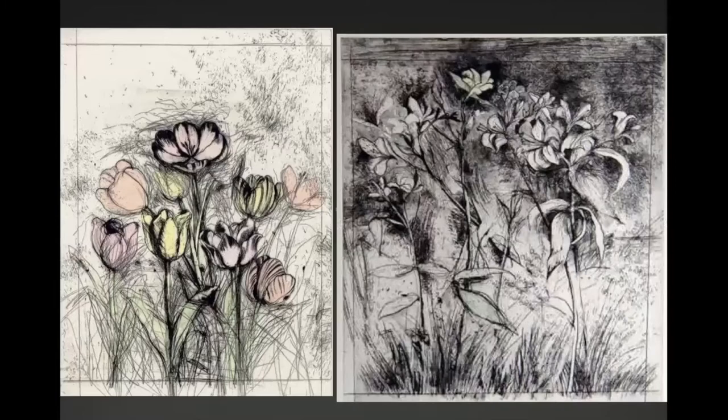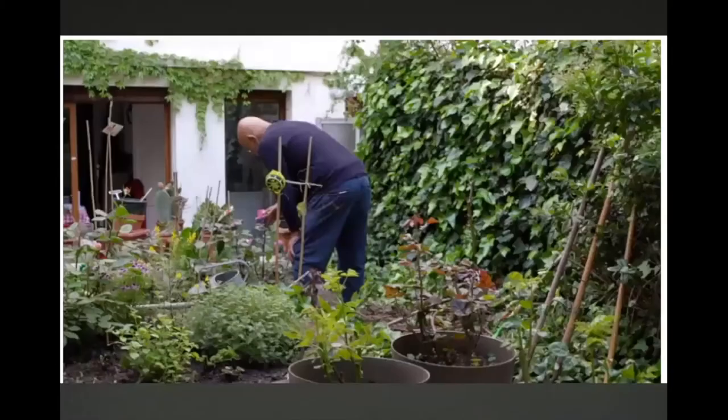The last one I'm going to talk about is plants. He's a gardener, but he's not trying to create botanical illustrations. He's making an expressive response to the idea of plants, of growth, that sort of thing. Last year, 2020, he had an apartment in Paris with a garden. That's him in it, working with the garden, with the plants. He says he's always been a gardener, and he's drawn to the plants.